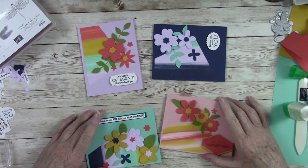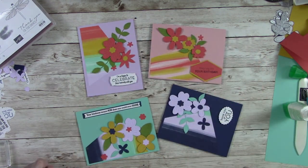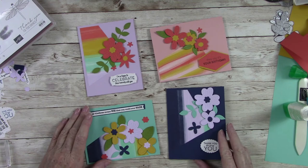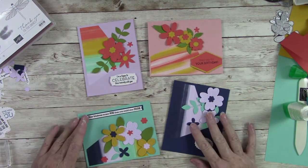And what do y'all think? Which one is your favorite? I love those. I think they're darling. Oh, I thought I did. Oh yeah, this one goes this way. I was like, oh no. I thought I did two portrait and two landscape, and I did.